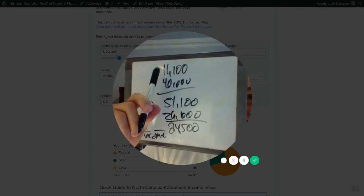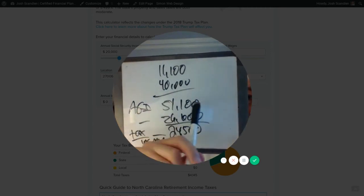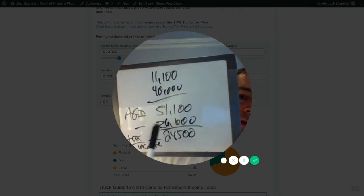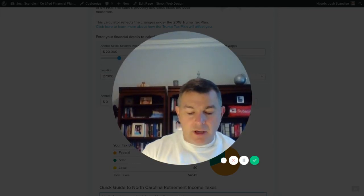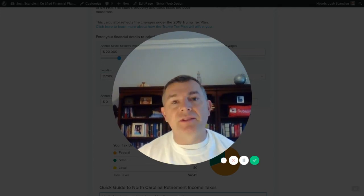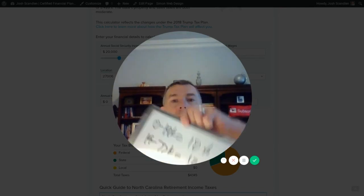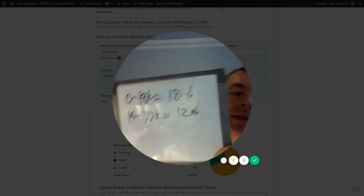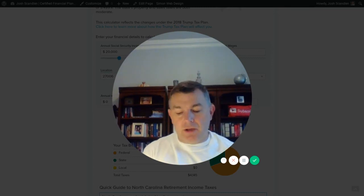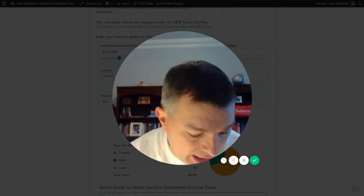So we take the amount of Social Security subject to taxation, 11,100, plus all the other income, 40,000, which equals 51,100, our adjusted gross income. Then we take our standard deduction of 26,600, which gives us taxable income of 24,500. We know the first 19,000 is subject to 10%, and the next, up to 77,000, is subject to 12%. That's rounded; it's actually 19,500 and 77,800. So on taxable income of 24,500, your taxes are 4,145 from the feds and state combined.